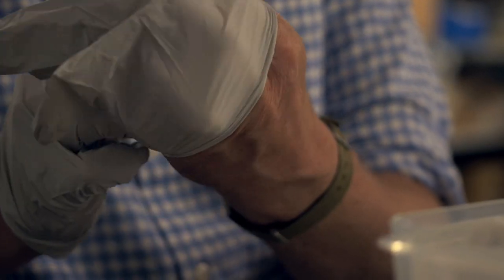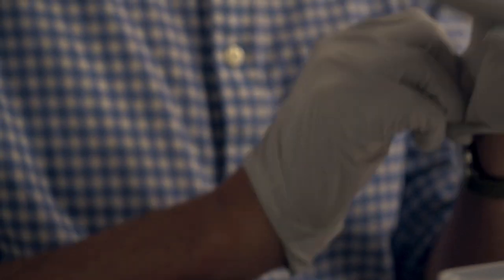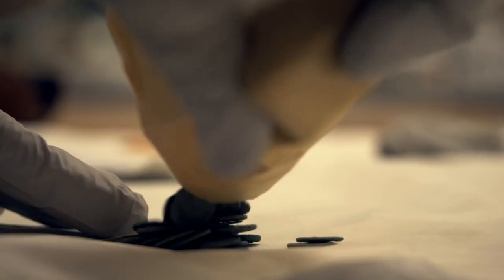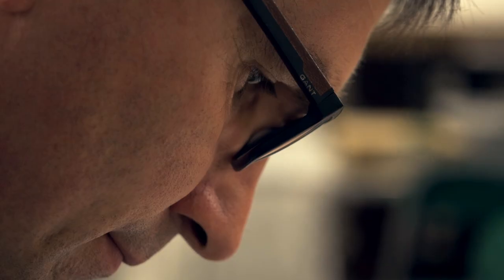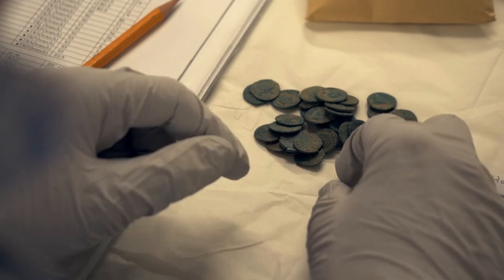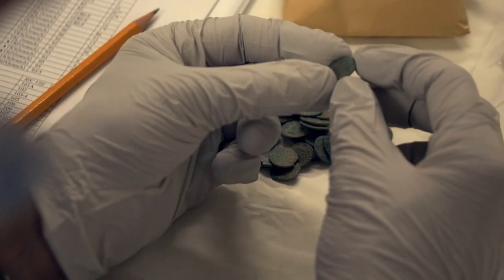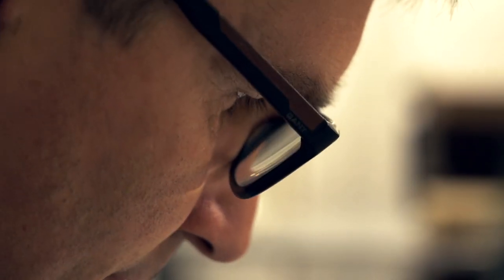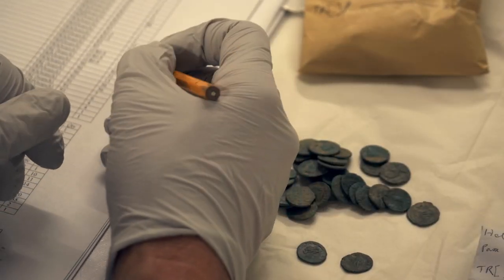22,888 coins. It's by far the biggest to ever have been found in Devon, and it's the third biggest in Britain. So it's a really significant archaeological find. It's got the human story, the mystery of who buried it and why, and then it's got big geopolitical stories, you know, what was going on in the Roman world, how big was the Roman world at that time.